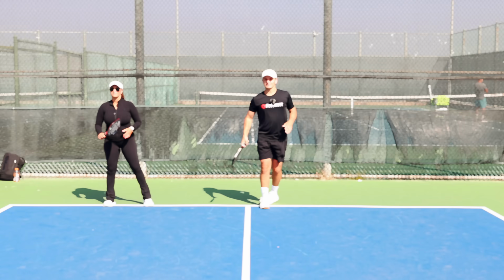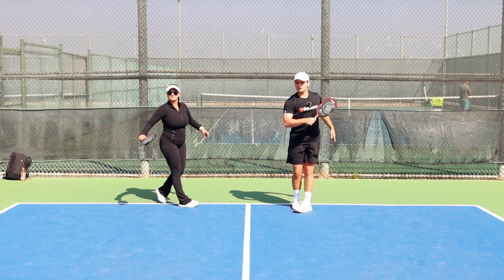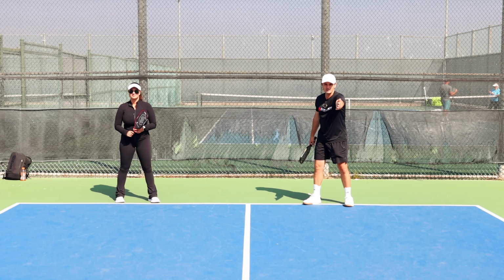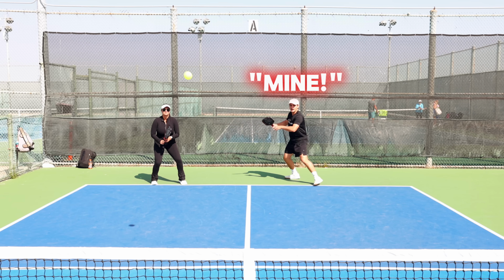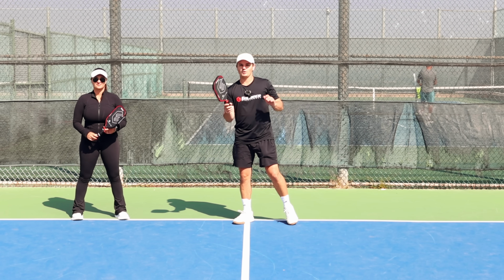So sometimes the ball comes right down the middle and you and your partner need to decide who's going to take it. So by saying mine when the ball is in the air, like this, mine, that tells your partner to not go for the ball and your paddles won't collide.